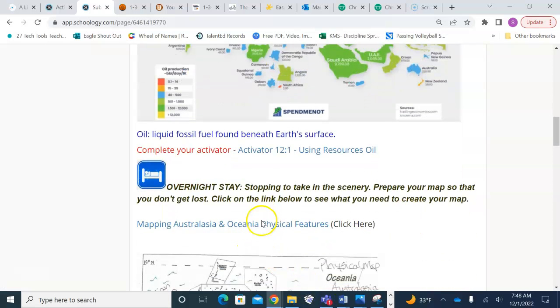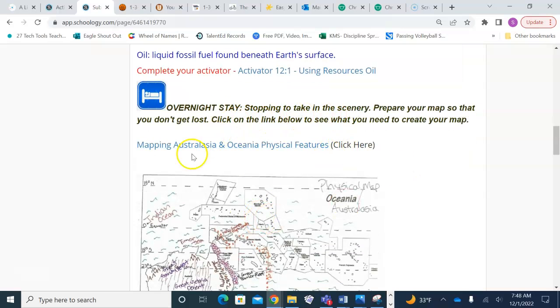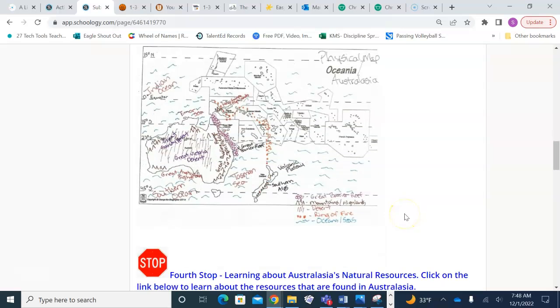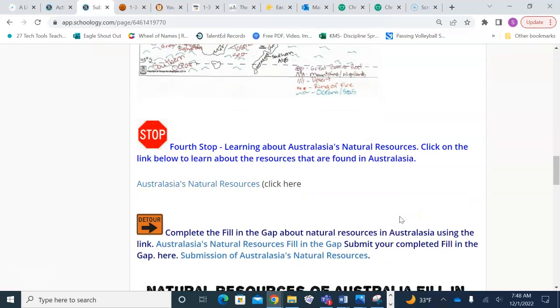All right. So yesterday we finished out the day with our physical features. So if you have not finished your physical feature map of Australasia, here is that again for your review so that you can get that taken care of. Then we're going to move into Australasia's natural resources. So you're going to need this link right here.